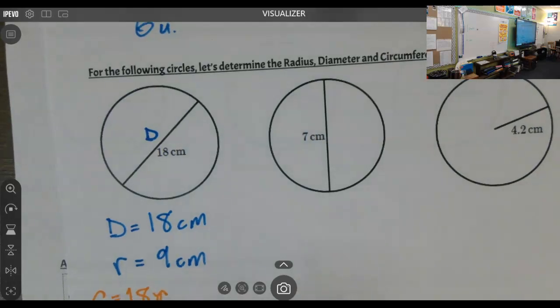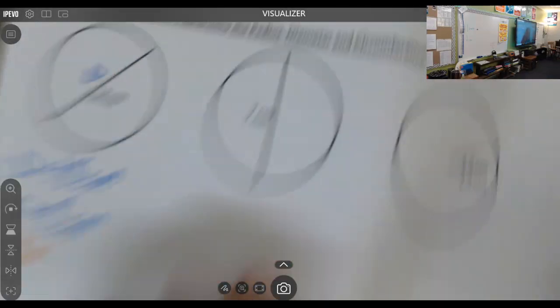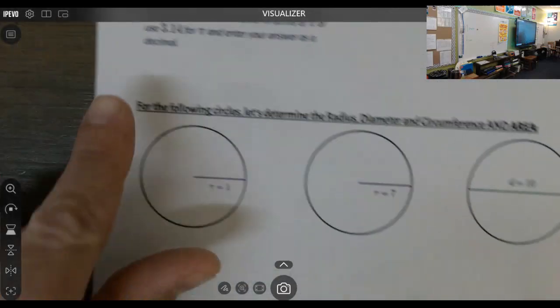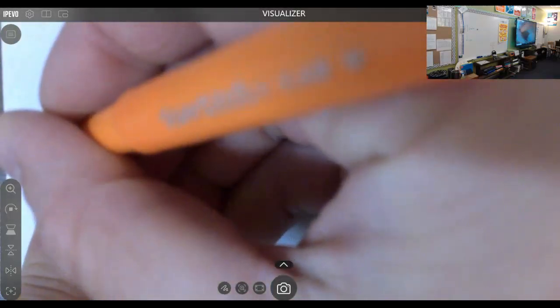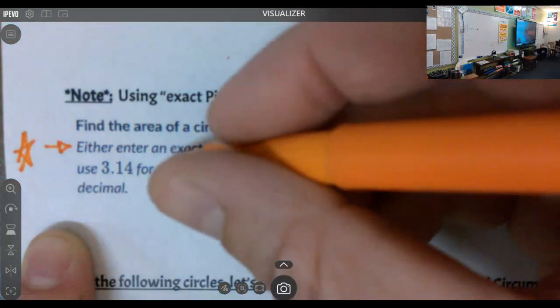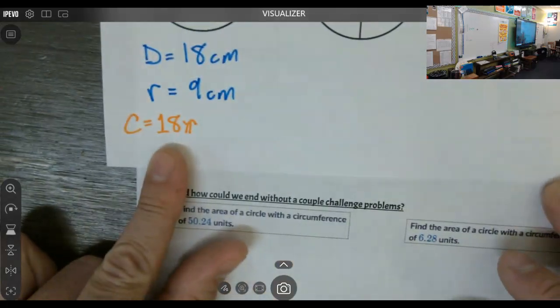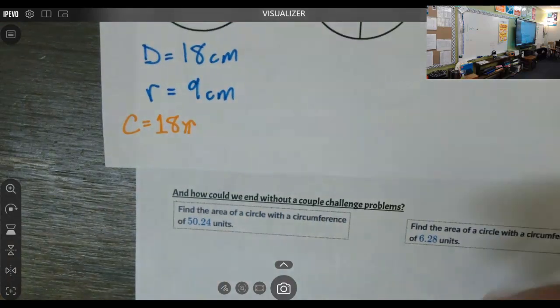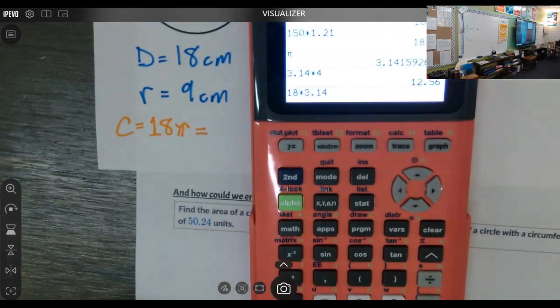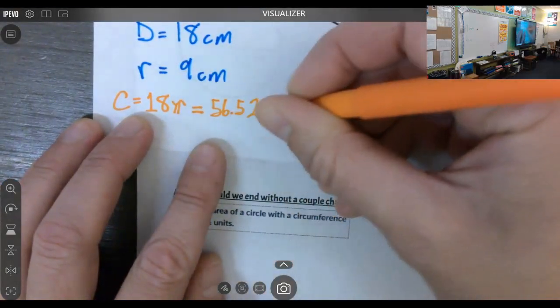One shot, right? When it asks you for your circumference, and it says that you can give your answer in exact terms of pi, right here, this is the sort of fine print. It's on the back, but don't worry about it. When you can give your answer in exact terms of pi, guys, you could literally just leave 18 pi as 18 pi. We talk in terms of pi in math sometimes. Or, if you want to go to a decimal, 18 times 3.14, 56.52 centimeters.